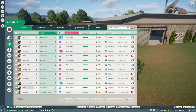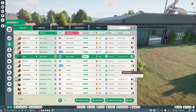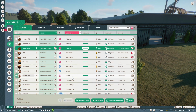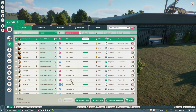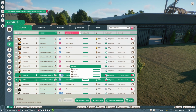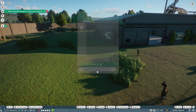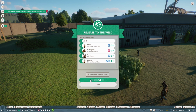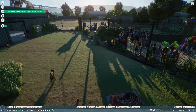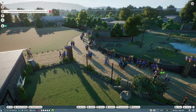Yes, so we need to release this Nile lechwe to the wild, otherwise they're going to start fighting. We also need to release this horse to the wild as well. Still no giraffe baby, but I think it was year 59. We also have a horned oryx. Oh, 2 horned oryx as well that need to be released. And we've also had another water buffalo baby, so that's really good. So I'm going to release these to the wild. That's going to give us 137 credits. Perfect, lovely. So all looking, oh dear, sorry about the tree. All looking very busy over here as well, which is really good.